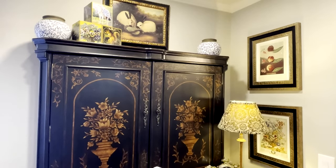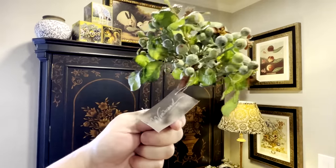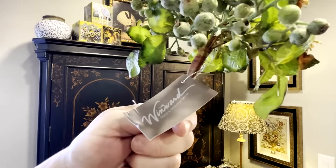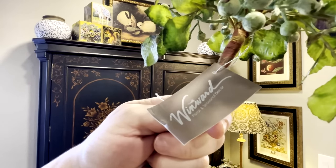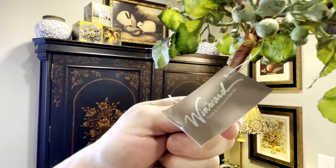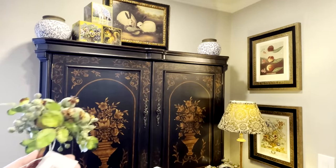Okay, we're going to move back up at top now and add in a few more items. I love that bunny picture. Okay, when I was taking these out, I realized, yes, I still have one. I'm keeping this tag just for when I do videos. So this is by Windward. I'll flip the tag around because these were purchased from Merrifield Garden.